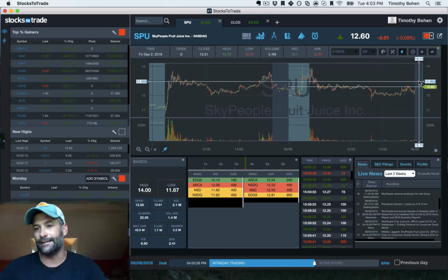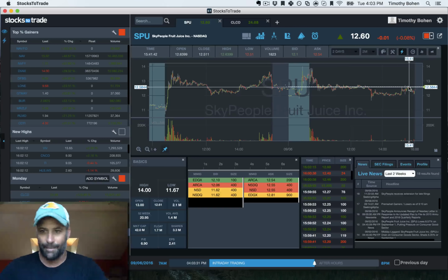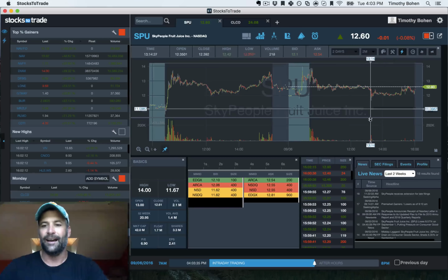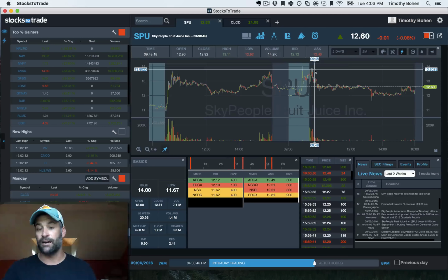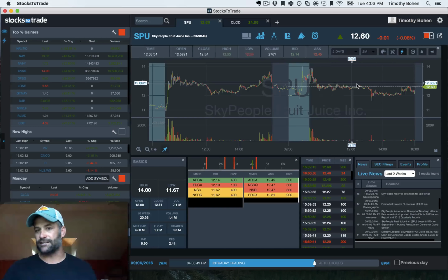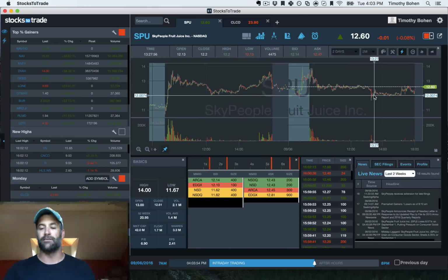But in hindsight, really a great cover because now, right in the close, it went back green again and closes down a penny. Feels very manipulated and weird. I'm happy with the way I traded it. I traded my plan. I thought it was going to rip this morning. I got in when it went red. I never got squeezed. I added at a breakdown level, and I had an okay cover.